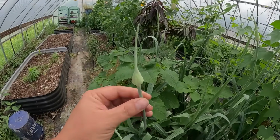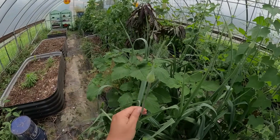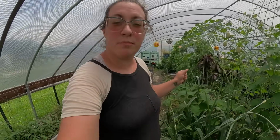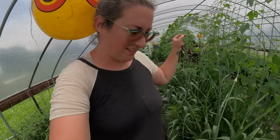But yeah, if we let this go, this would make a beautiful flower that kind of looks like an onion flower, but that can impact the bulb below. And the bulb is really what I want to harvest. So I am going to be pulling these off.